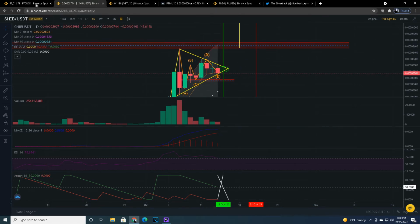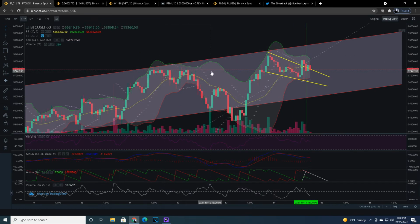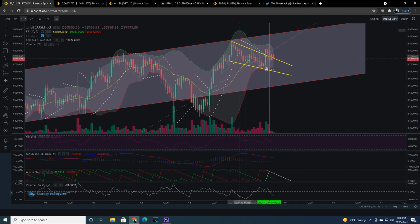Now, Bitcoin here. Bitcoin looked like it was breaking out earlier, a couple hours ago. It looked like it was going to break out, and it dipped right back into its bull flag. So again, you've got this downward wedge, just this flag pattern.